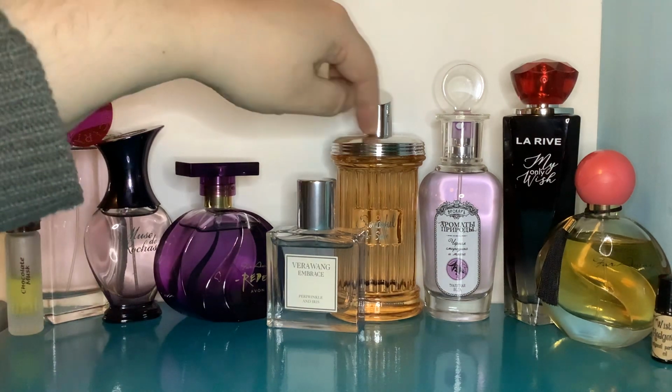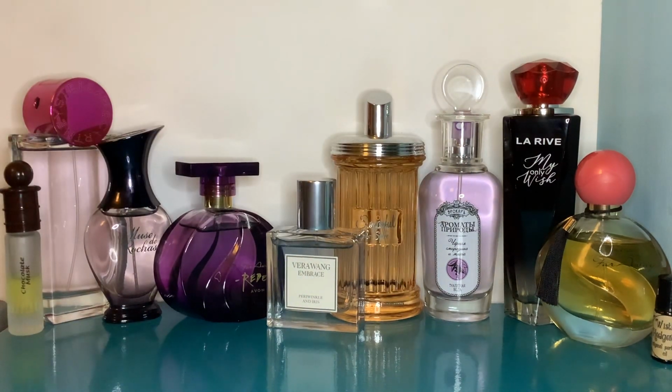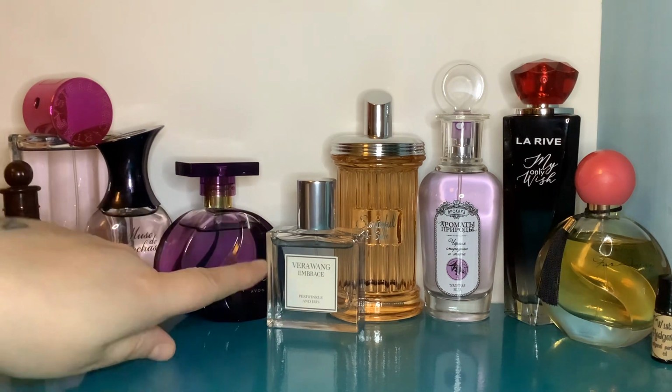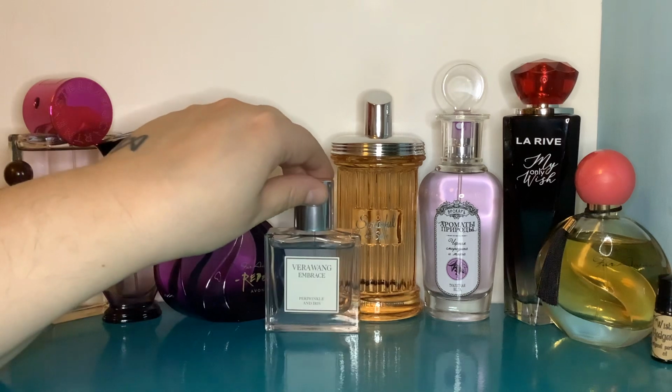But with the exception of this one, I think 20 quid was the most expensive perfume here. Even though it's discontinued, you can get Stella McCartney Pop for insanely cheap prices. Like, it's still really easy to get. I think Chocolate Musk, probably including shipping, cost me maybe like £12 or something. This one was maybe between 10 and 15. This one's maybe 8.